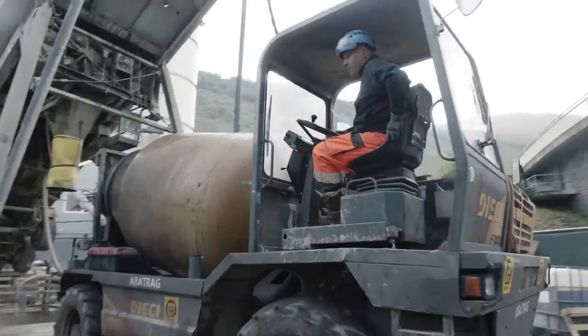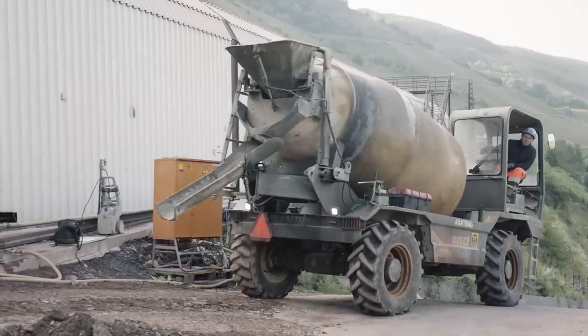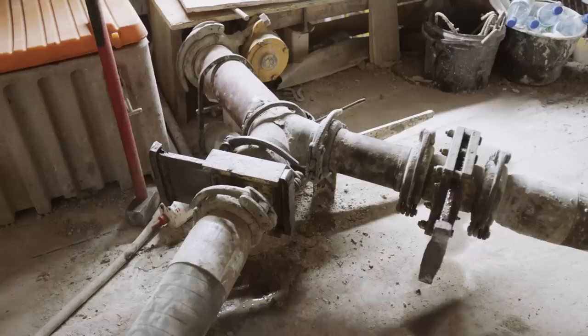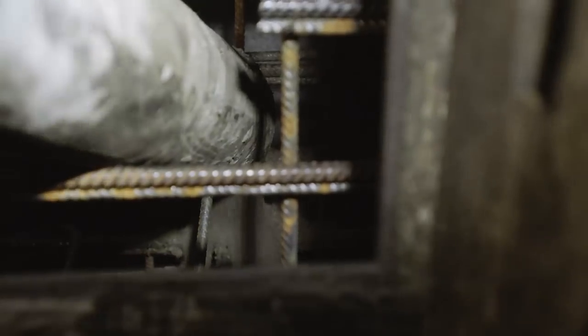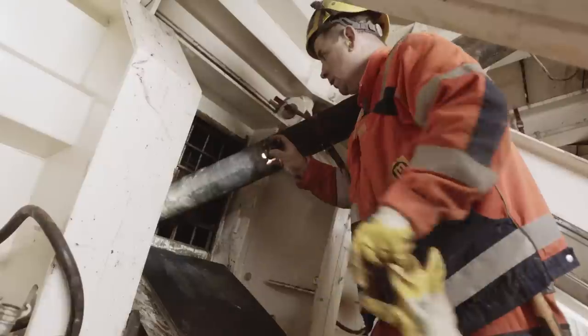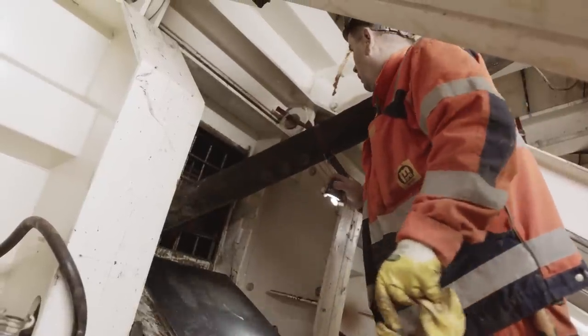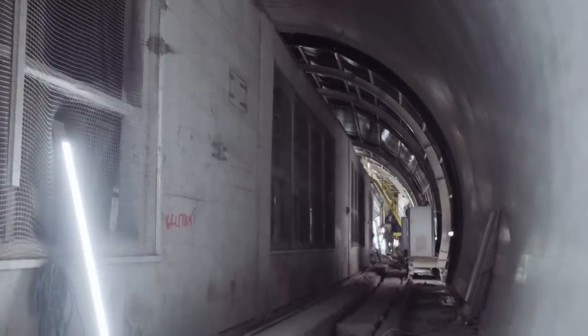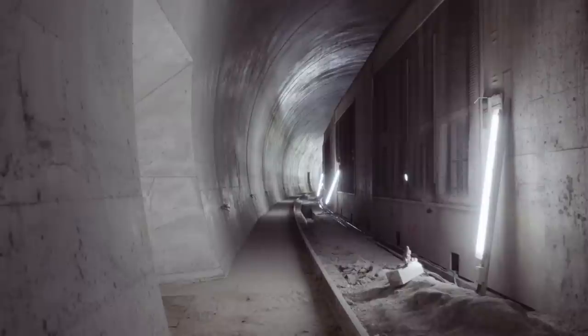Now the concrete can be applied. It is important that the concrete is applied symmetrically on both sides in order to prevent the formwork from slipping under the high pressure applied. Inspection doors allow monitoring of the distribution of the concrete during application. The sealing carriages prevent any rapid thermal or moisture loss to allow for optimal setting of the concrete and to eliminate the formation of cracks.